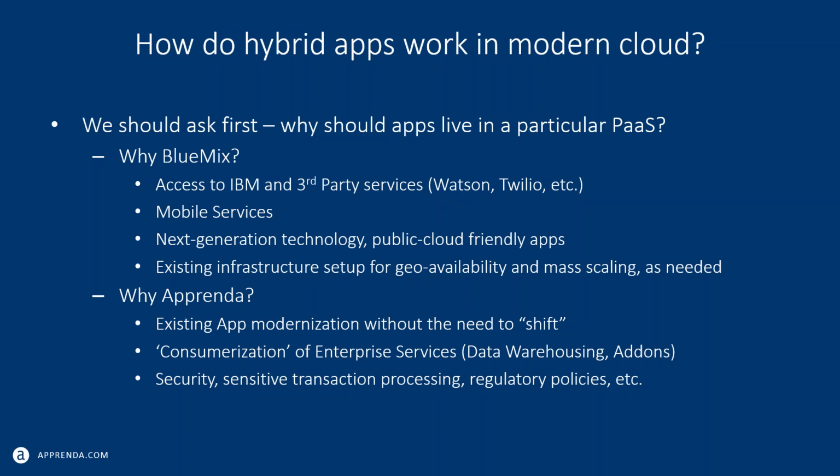There are good reasons for that too. Your golden sources of data, your golden copies, you don't want those out in the public. Typically, security organizations will look at you and say, that's not leaving. If I can't see the server, I don't have control over it. I want that data to remain. So there are still applications that need to live within the confines of a data center. This is where the hybrid app use case comes into play.